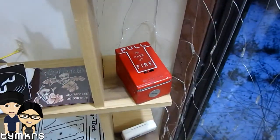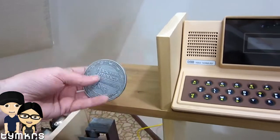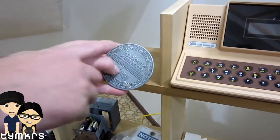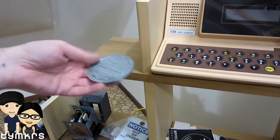Here's a fire alarm in case of fire. You gotta show this one. This, Darren, we're not allowed to show. Maybe not. Well, it's been long enough, I think. It's laser engraved with Thanks Toy Makers. Darren Kitchen gave us this from Hak5. It's very cool. Yeah. Big challenge coin.